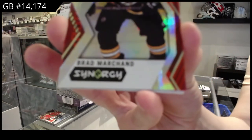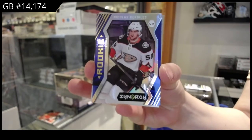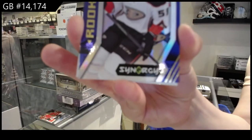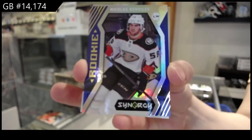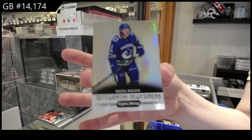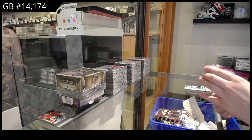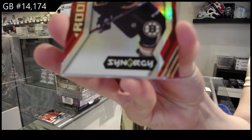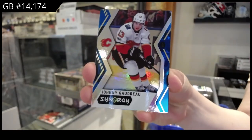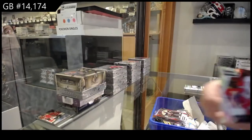Red for Boston, Brad Marchand. Purple rookie for Anaheim, Nicolas Kurtz. And noteworthy newcomers for Vancouver, Brock Boeser. Red rookie for Boston, Jakob Forsbacka-Karlsson. Blue for Calgary of Johnny Gaudreau. And Henrik Zetterberg, impact players for Detroit.